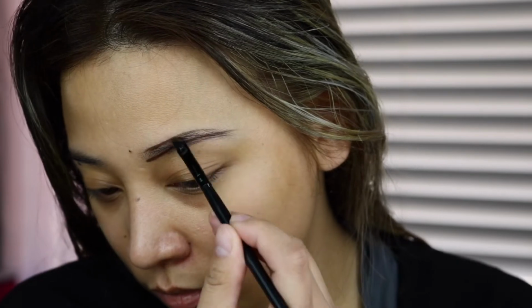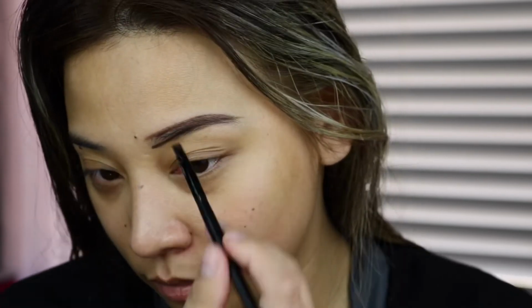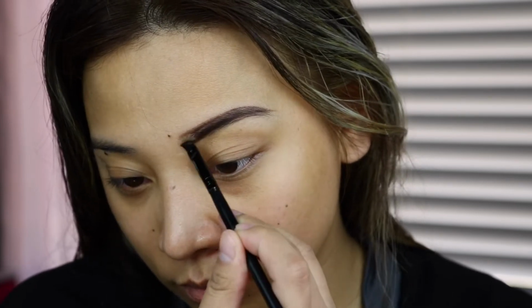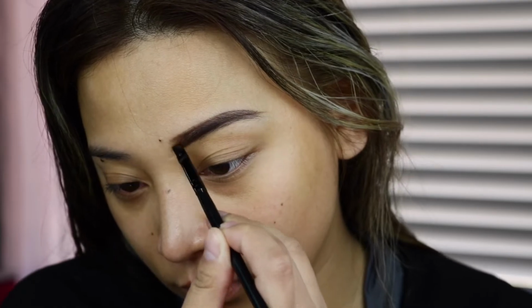I have mentioned this like a million times. Nobody talks about this brow powder, but it is amazing. It is so pigmented and it does the job so quickly. So if you have seen this before, definitely try it out.